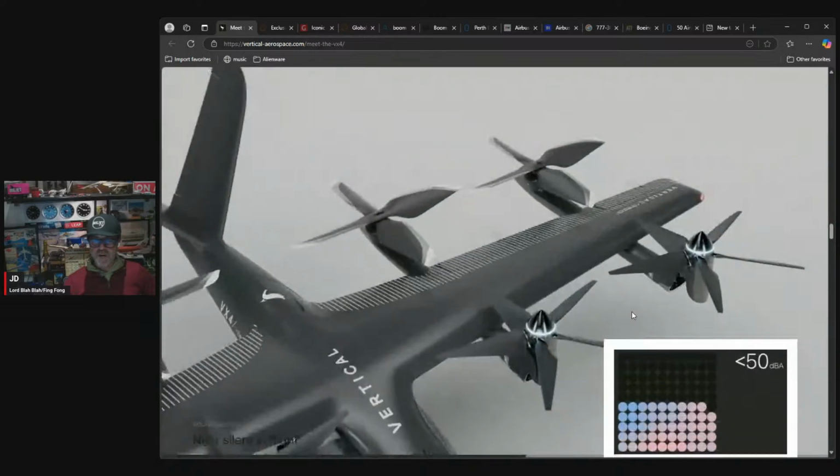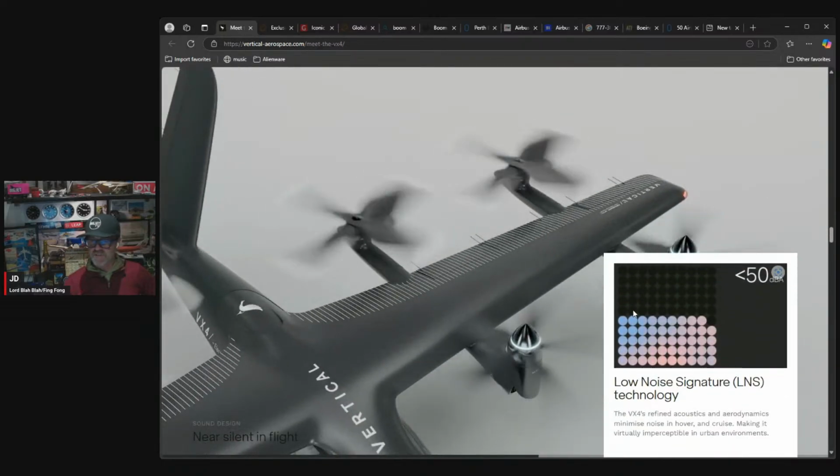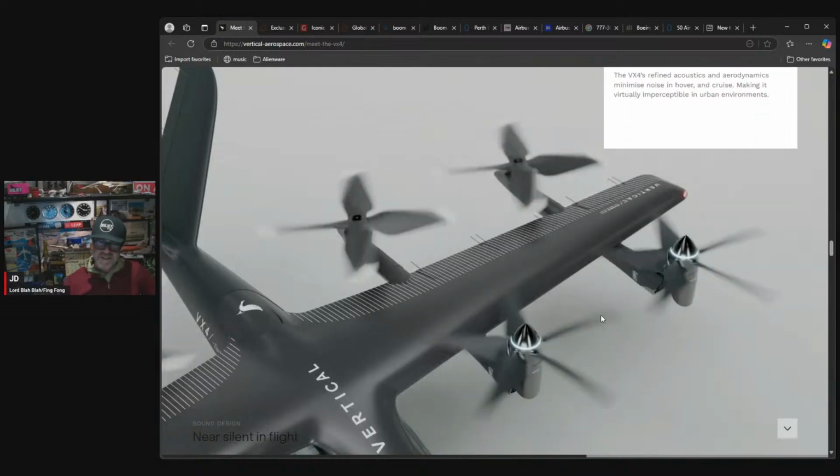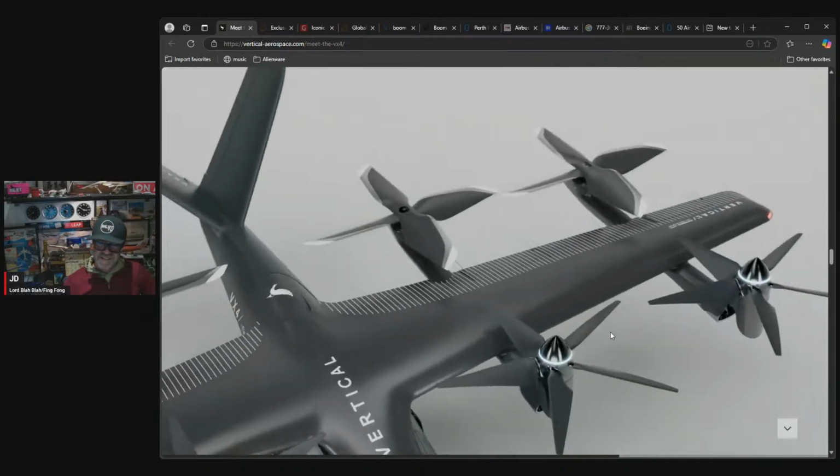And they've got a mock-up of what, actually I think they've flown it already. Low noise signature, refined acoustics and aerodynamics, minimize noise in hover and cruise, making it virtually imperceptible in urban environments. Imperceptible. I like that. Nice. Yeah.